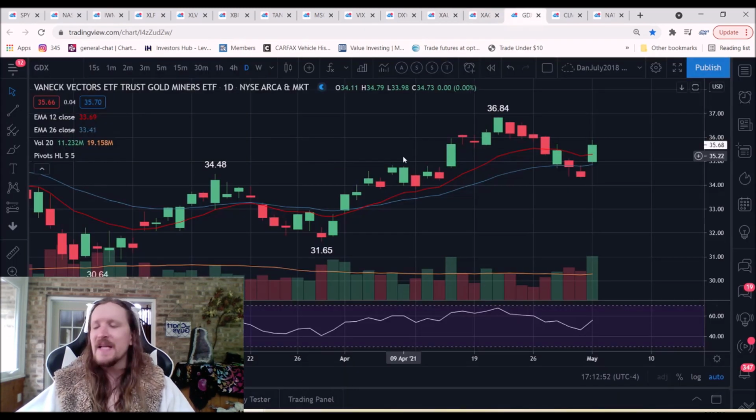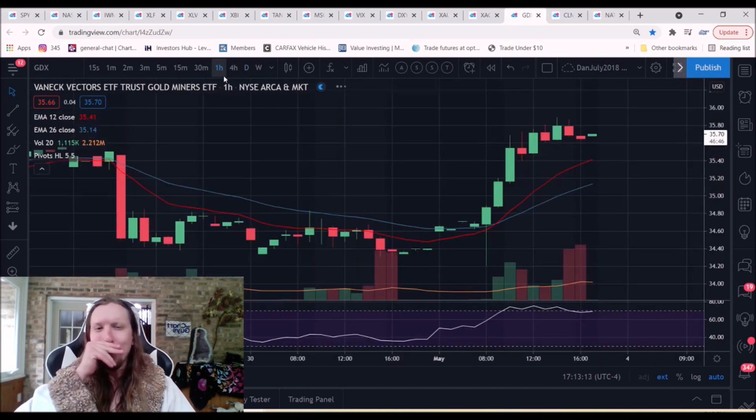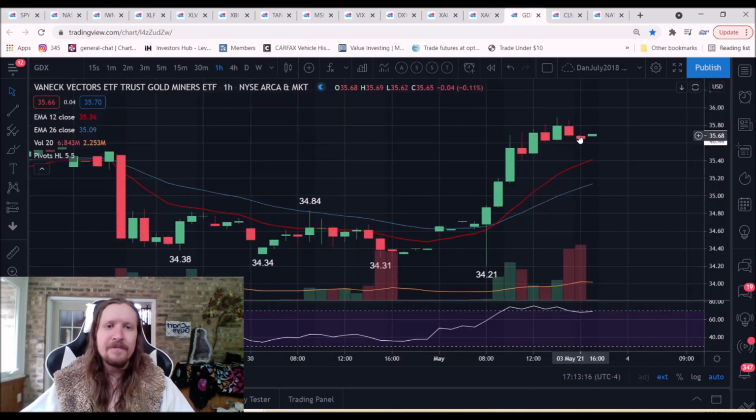Miners did act as a laggard today. The miners started much lower comparatively than where the metals were starting. And I thought it might have to do with the fact that miners are about to head into earnings. Keep that in mind if you're trading miners. But miners controlled the majority of the day with a 2% move from the open. So it was a bit of a laggard to those metals this morning.